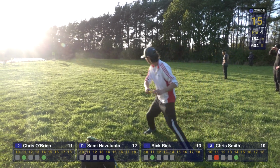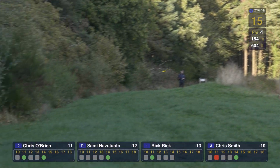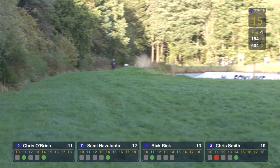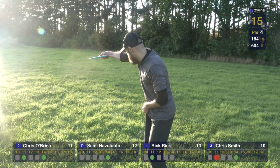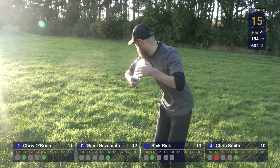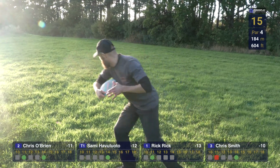See what Chris O'Brien's throwing here into the glaring sun. Looks like he turned it a little bit too much. Got low enough to stay inside the fence, so not the worst result, because that probably comes into play more often than you would think. It's a big number hole. If you can put together a 4, you're picking up strokes on most of the field, and a 3 will get you on the lead card.